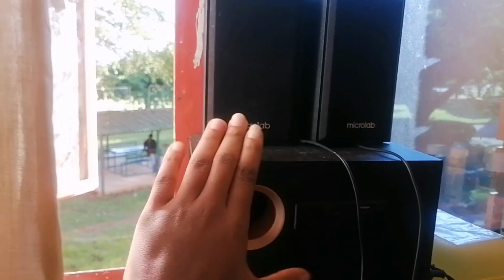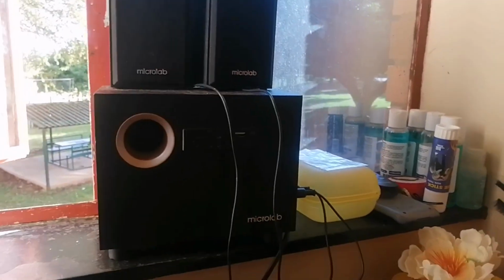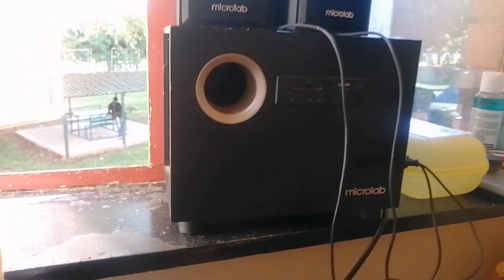But then it's okay. So here I have my speakers, and everything is dusty now because I'm unpacking. I had my speakers on the window. It was on the table, but I had to move it to the window. And then these are Microlab speakers. I bought them at Takealot.